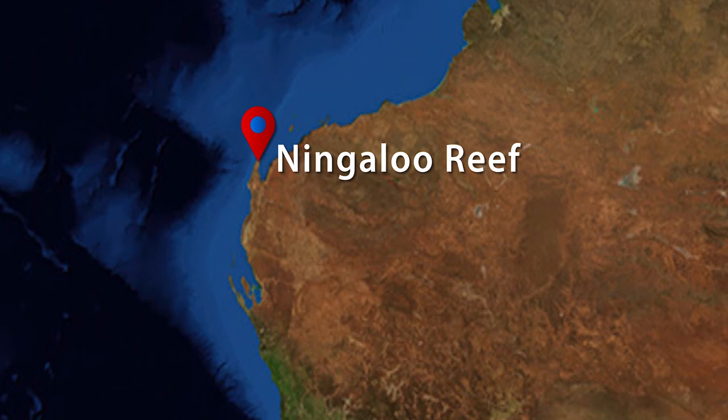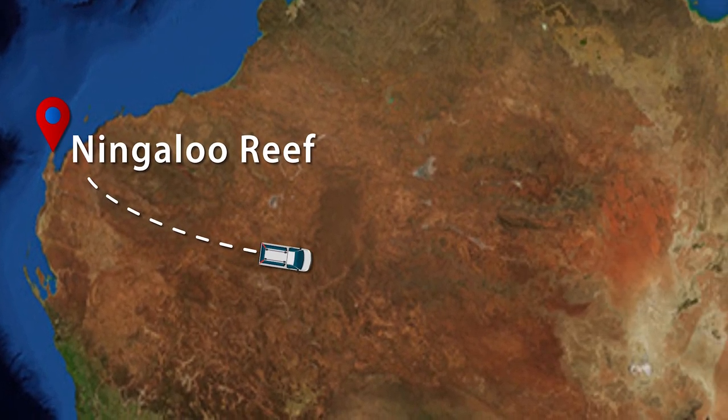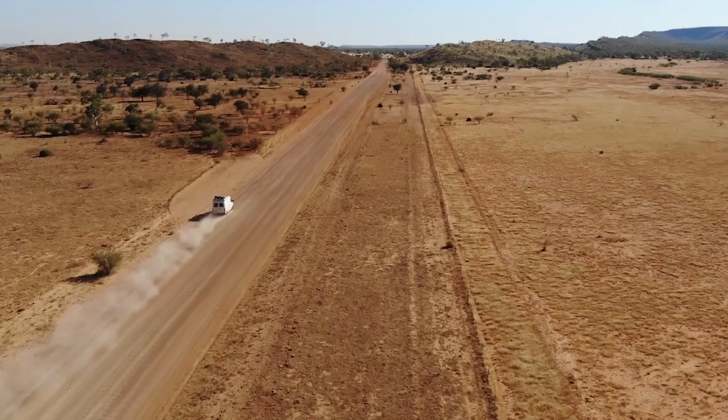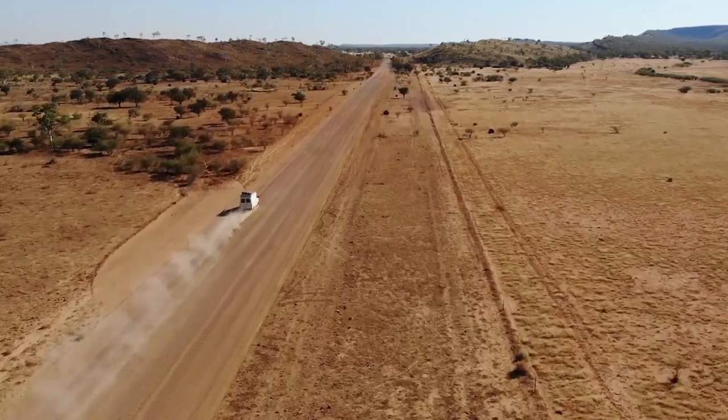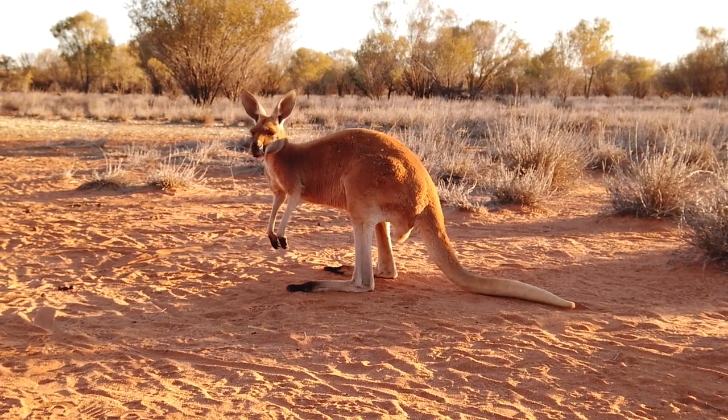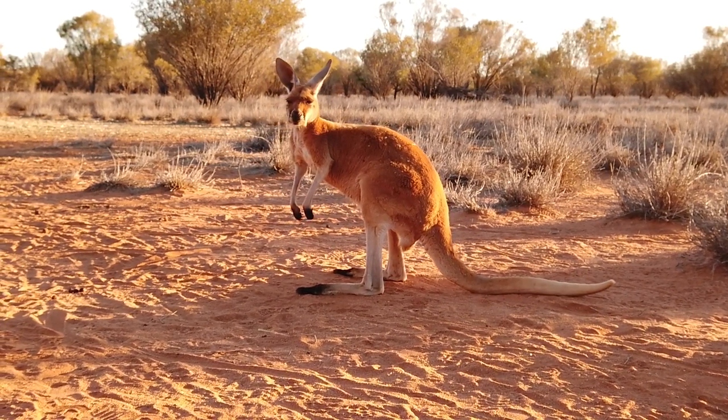Leaving the cool, crystal clear embrace of Ningaloo Reef behind, it's time to trade our flippers and snorkels for hiking boots and a sun hat to dry off in the Aussie outback. The Australian outback, a vast and rugged expanse, epitomises the essence of Australia's natural beauty and its challenging environment.